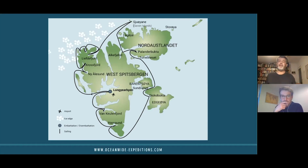Then we travel far north to the Seven Islands, if we can, and then through Hinlopen and then around. The sailing vessel Rembrandt van Rijn stays more in the northwest. It will not travel around because it's not as ice strengthened as our motor ships, but it will do a lot of things in the north all through the summer season.